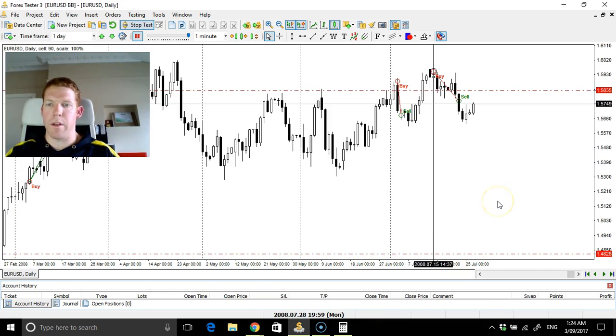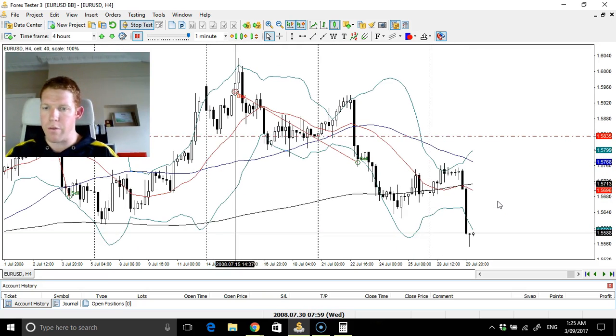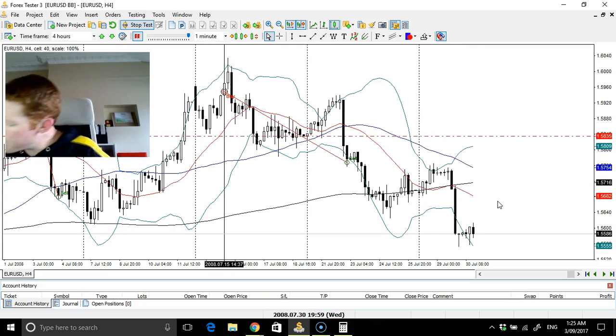That sort of stung me, really. It's just still very choppy. Two attempts. That was a much better trade though, because it was well above that resistance level and it bounced off it. So it's a better setup.